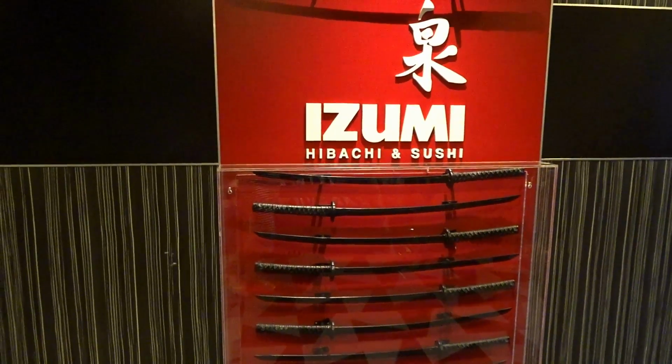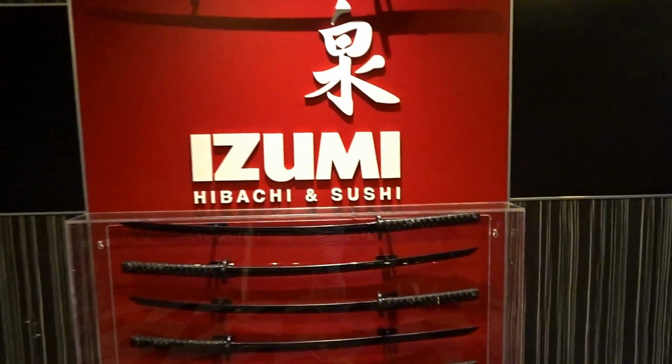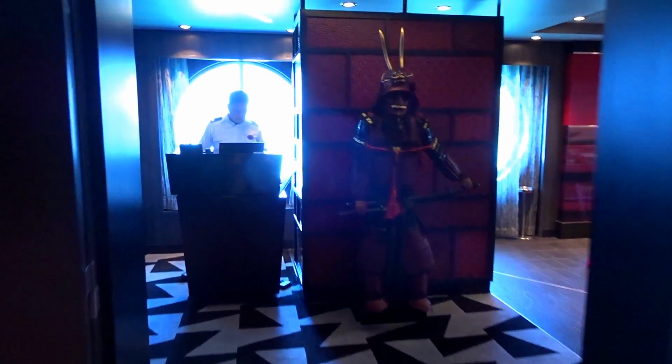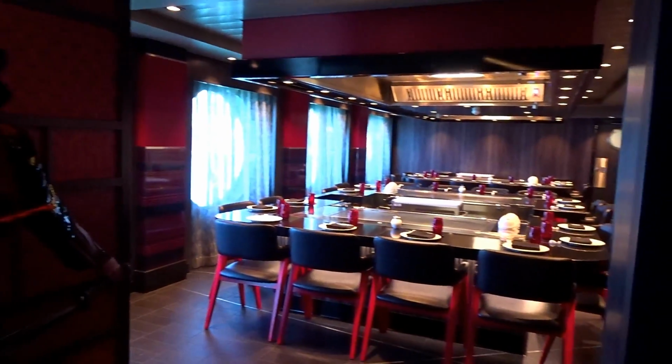And here, still on deck 4, is Izumi Hibachi and Sushi Restaurant, where it's not included, so you have to pay for it. So here we go. Bit of the view of the restaurant. We are on deck number 5, where Royal Promenade is.